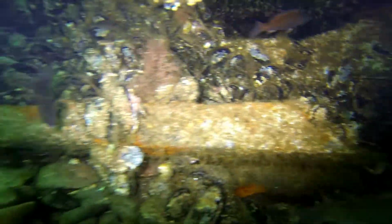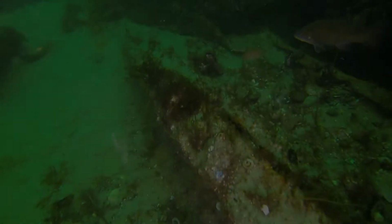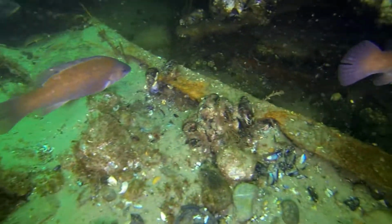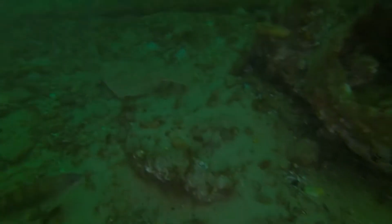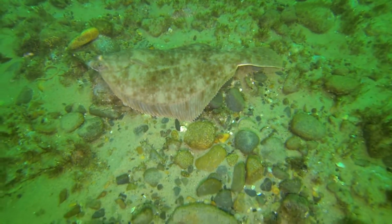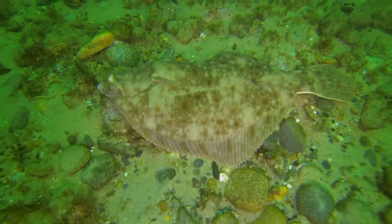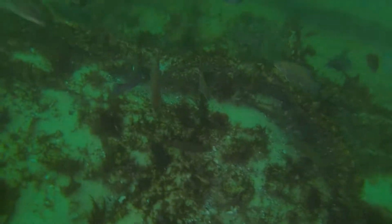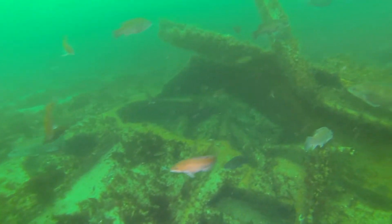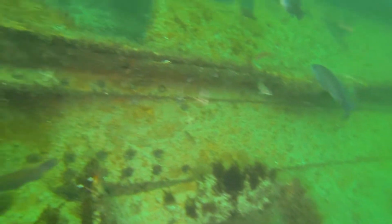Looking in between the piles and piles of twisted metal and wreckage. Like I said, diverse marine life down here. Cool little flatfish. And as I get closer towards, I think, the bow of the ship, you can see there's even more wreckage. I'm pretty sure the ship was demolished. I think it was a hazard to navigation.